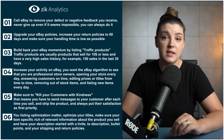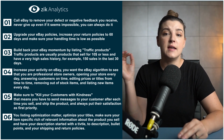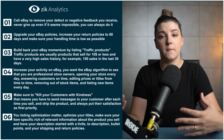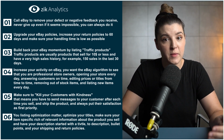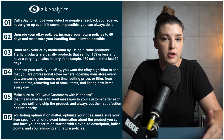Your listing optimization matters. Optimize your titles, make sure your item specifics is rich with relevant information about the product you sell. And have your description start with a title, description, bullet points, and your shipping and return policies.